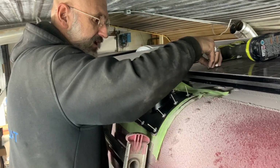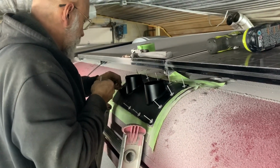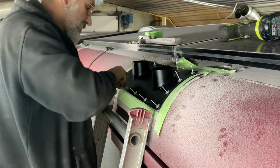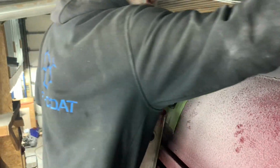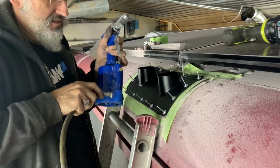I left the tape around here because we are going to get squeeze out. So we'll squeeze out onto the tape, not onto our paint job. All the rivets are in. Next, the rivet gun.